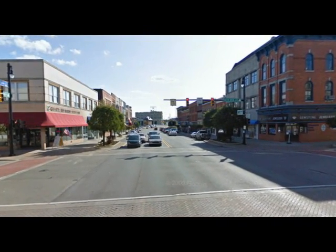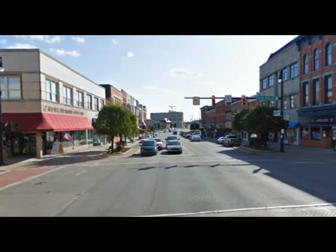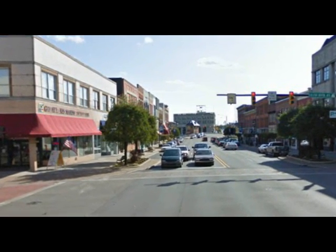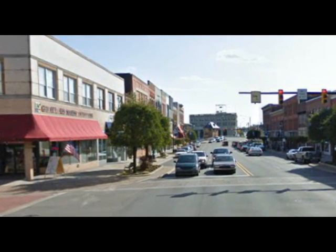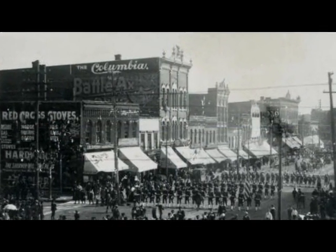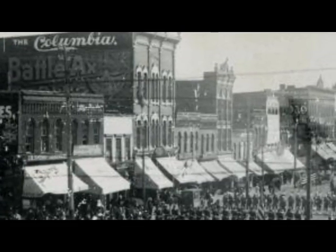Okay, we're back at the Four Corners looking south on Huron Avenue at the 200 block. And as we go a little bit closer here, we'll see, well, let's look at the east side first. Before we get into individual stores, let's just look at and see how this block has changed over the last century or so. Over 100 years ago, probably in the late 1800s, it looked something like this.